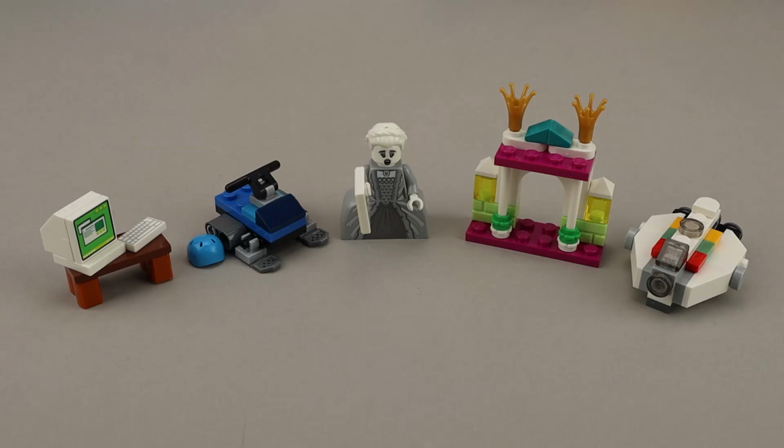And then finally we have the Ghost, which was a ship featured prominently in Star Wars Rebels. And this was released as set 75053 in 2014. Of course, there was another one that came out, I believe, last year as well. So there is an updated version of the Ghost, but this is based on the original version of the Lego Ghost from 2014.